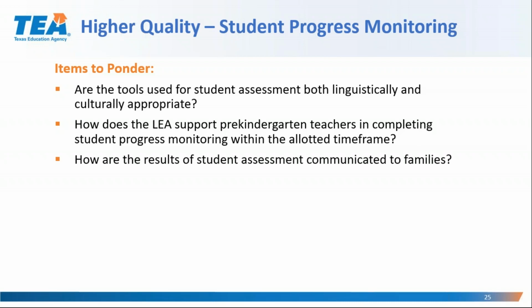How are the results of student assessment communicated to families? Most of the time, I think we would say through some kind of a formal conference. But let's remember that those conferences also have levels of quality. How could the way an LEA is communicating the assessment data be improved? Could perhaps an LEA provide resources for the families to help them to assist their own child in areas of need?